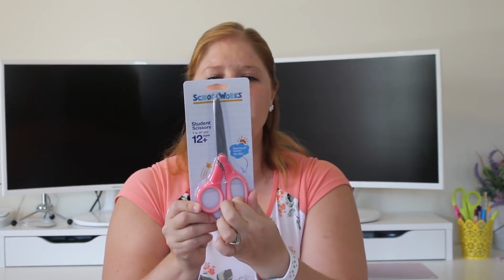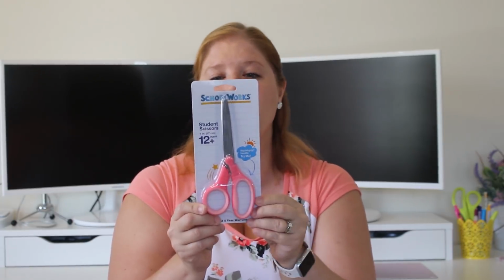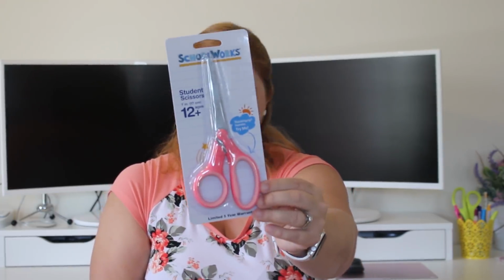You guys, they had some really cute kid scissors at Target. These are from Walmart, but at Target, they're color changing. I did show that in my video. I put my hand on it and left it on there for a little while, and it changed to a different color. Those are kind of cool, but I just went with the 12 years and older scissors and the pink color. It does have a really soft grip. It says it's a squish grip handle for extra comfort. So I picked those up.